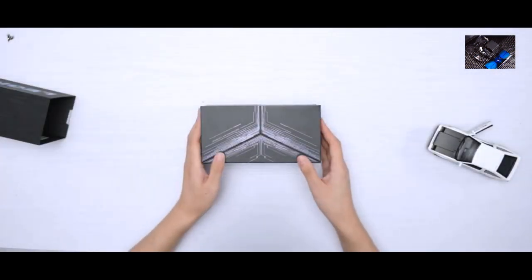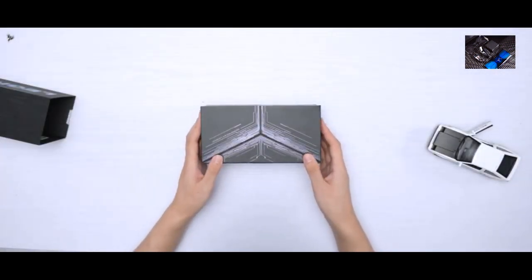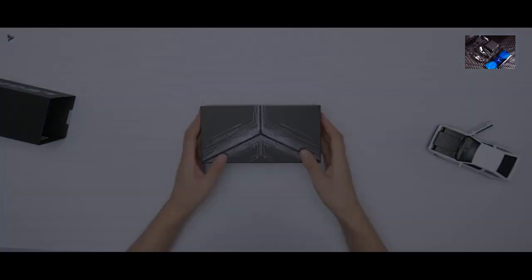Lenovo has made a comeback after a long time. Lenovo launches a new phone in a new category, the gaming category. The new Lenovo phones are the Lenovo Legion and the Lenovo Legion Pro. Let's start with the box contents and talk about everything.